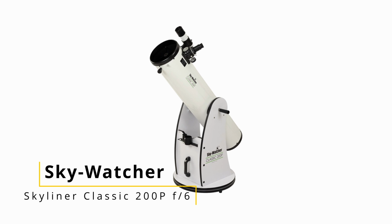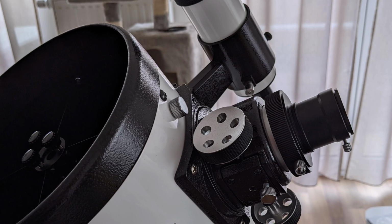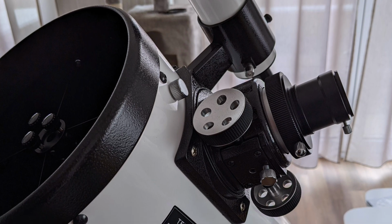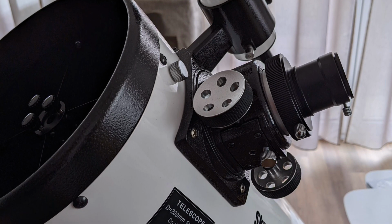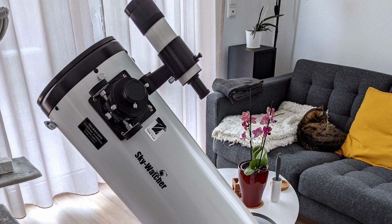Moving on to the Newtonian reflector category. Here I recommend looking at an 8-inch Dob like the 200mm Skyliner Classic Dob from Skywatcher. This one's optics are produced by Synta and are of decent quality. The mirrors are made out of quality BK7 optical glass and nicely polished, while having a highly reflective coating layer applied to them. Alternatively, you could go for an 8-inch Dob from GSO should the Skywatcher not be available in your region. At 8 inches of aperture, these Dobs, while big, are still very manageable.